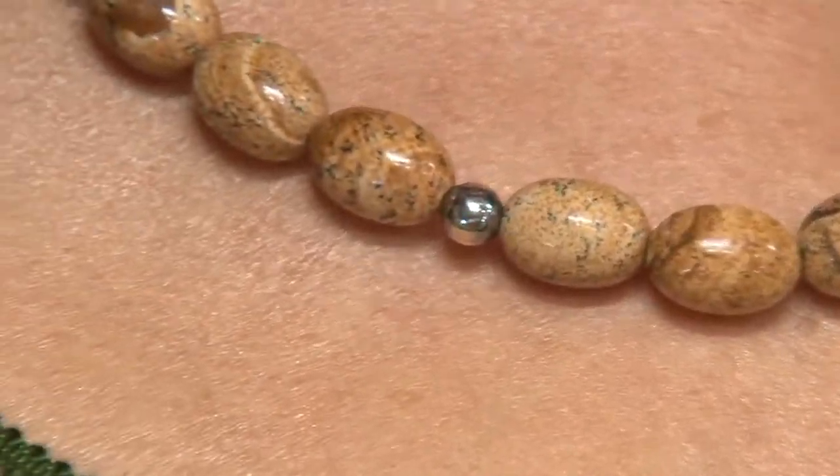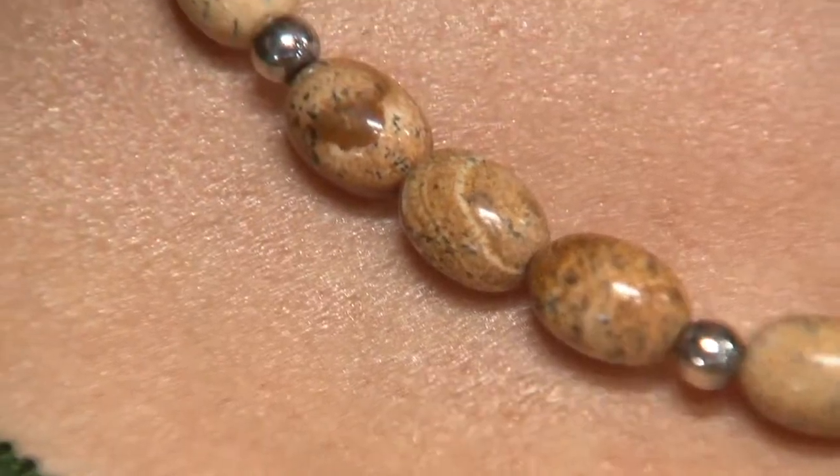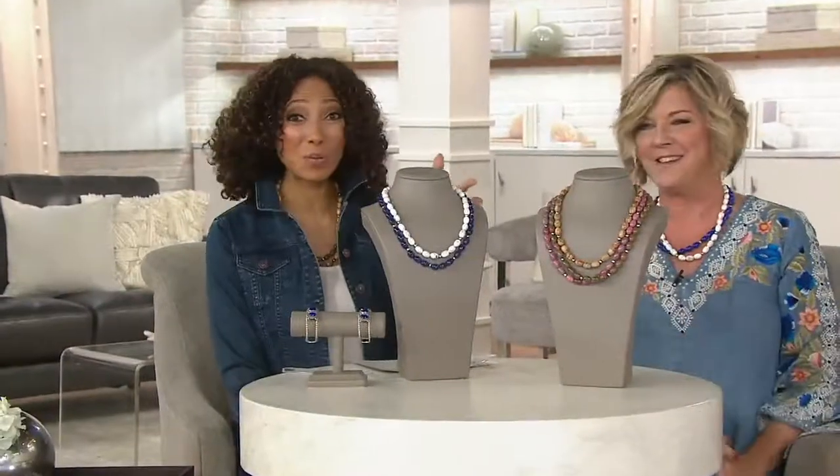Howlite, you're going to get matrix on just about every bead, and then of course lapis with the pyrite flakes. So every one of these has a personality. We could have called this the personality big deal necklace, because we didn't want it to be without Mother Nature's fingerprint, because then sometimes it looks like plastic or disposable jewelry. This is straight from the earth, and there's going to be no doubt that it is the real deal.